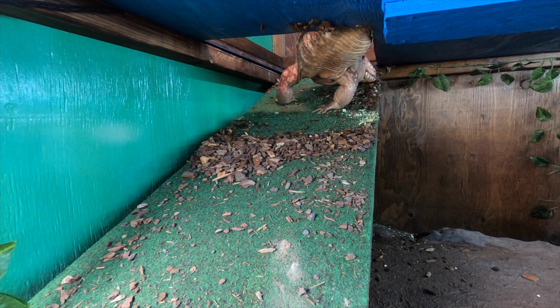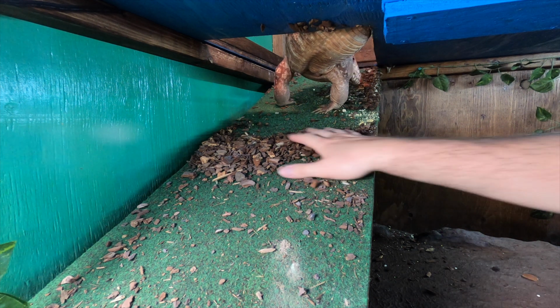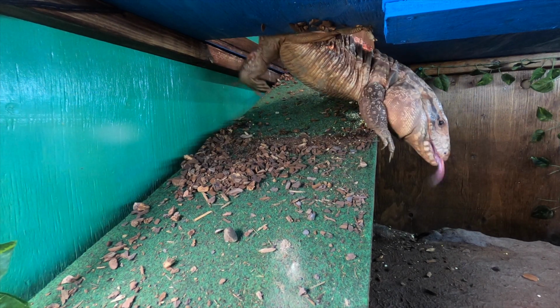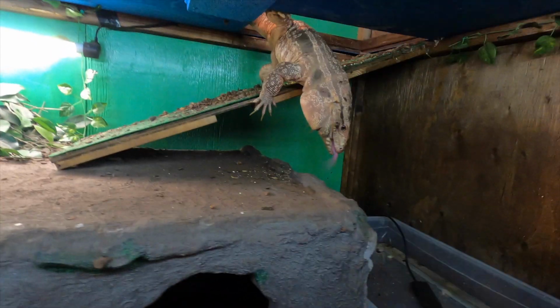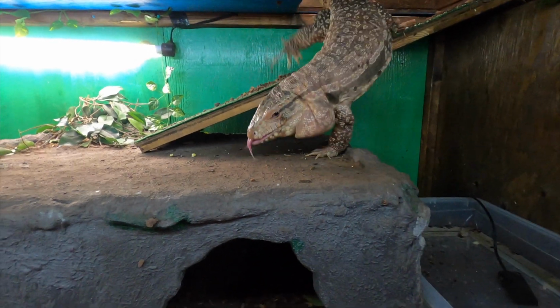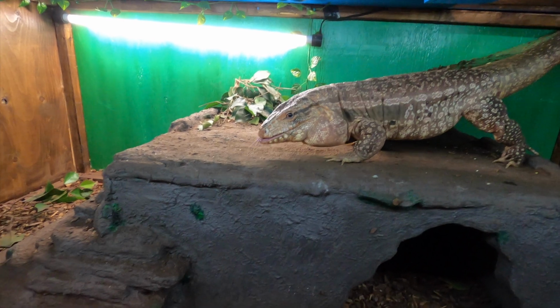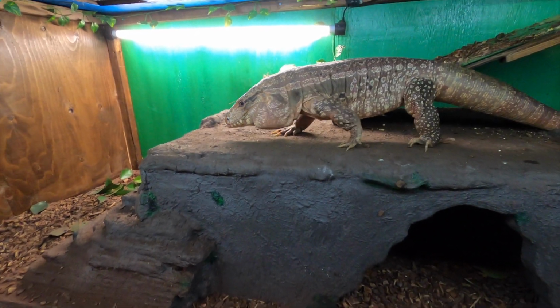Now this is gonna smell a little different to him, like I said, because first of all, he hasn't been down here in a while, and there has been another lizard in here. And Tegus are not graceful lizards. They're big and they know they're big, so they can come down pretty hard.